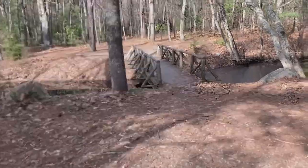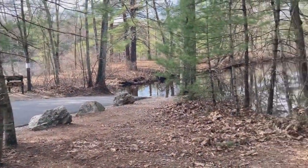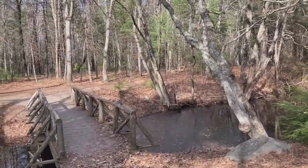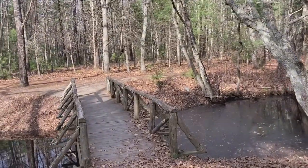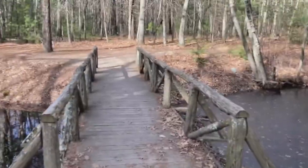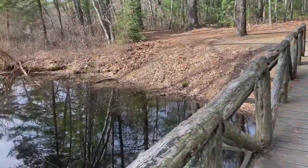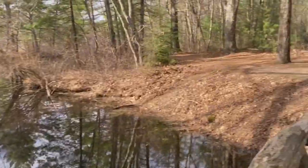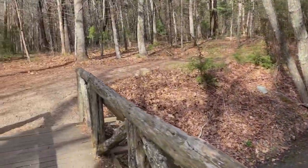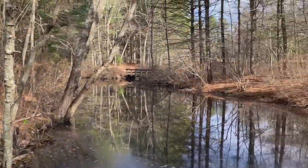A little further, we find this little bridge and boat launch. Seriously, this is like a really nice place to come in the morning, I would think, and meditate. Definitely peaceful, 100%. I think I might just have to do that. Look how nice. Seriously, this place just keeps getting better and better. Oh, there's another little bridge over there.